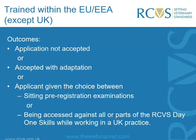So that is quite rare. If the assessor feels that somebody's qualification and experience is similar to that expected of a nurse trained in the UK, then it's likely that you will be able to enter the register in the same way that a nurse from an accredited school would be able to join the register. And we may be able to advise you at a very early stage in your application whether previous applicants from your school have been accepted onto the register.